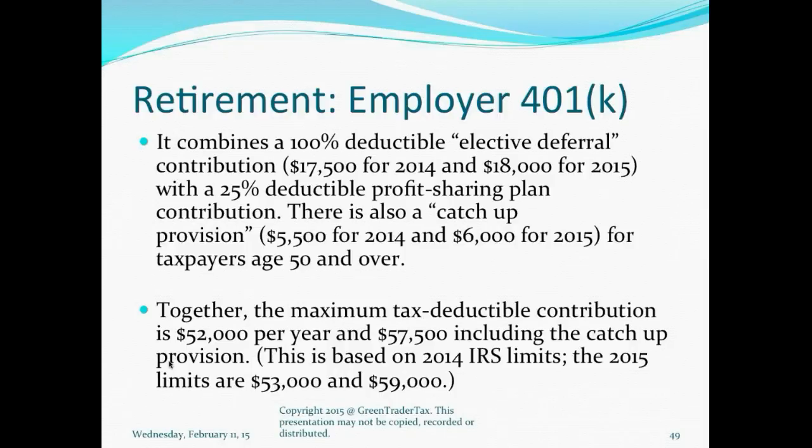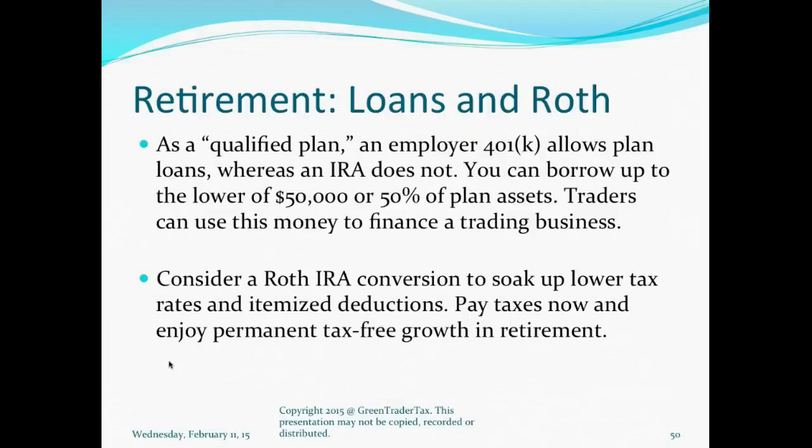Yes, you have payroll taxes. The FICA is on the Social Security base of $118,000, the 15.3%, and you pay the 2.9% Medicare thereafter. But that's a drop in the bucket compared to the 40% times the $59,000. You want to see the math? It's in the guide. We give you an exact example on how to maximize it, showing you all the numbers of the savings.